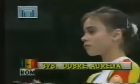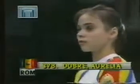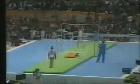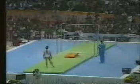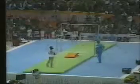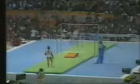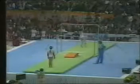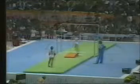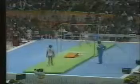Aurelia Dobre, the reigning world champion. Little Potterach doing the job of getting the bars to exactly the right tackiness for Dobre. They really do make these girls work. Potterach has just performed her exercise. We're still waiting for the score to come up.